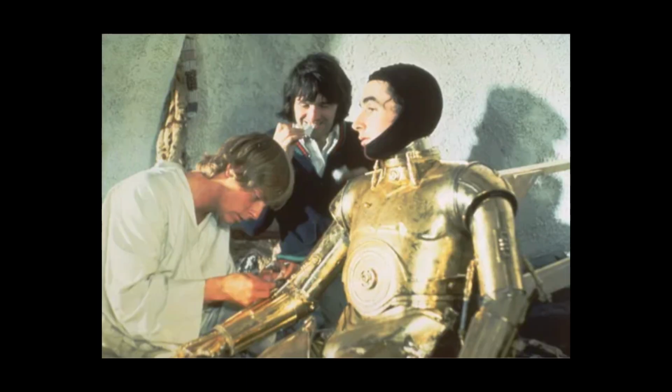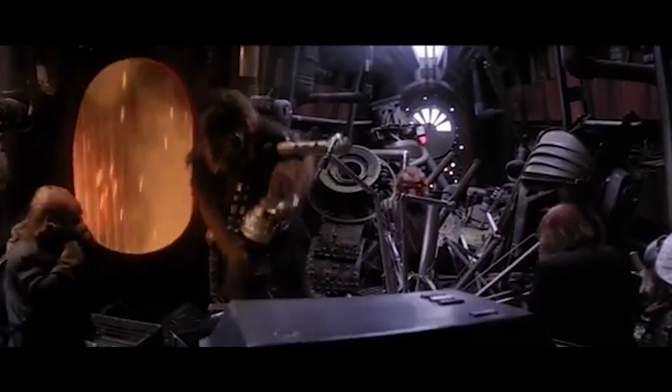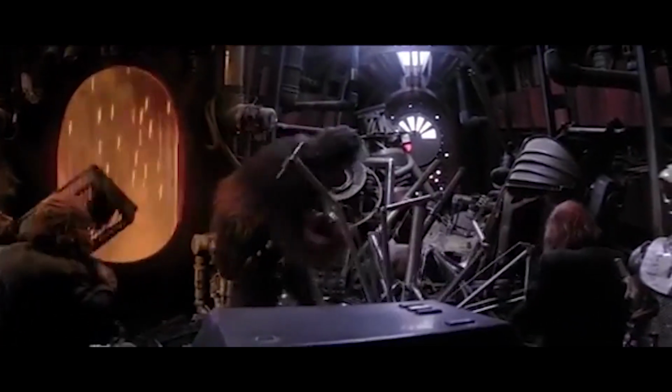Now, when Anthony Daniels, who is the actor who portrays C-3PO in the movies, read the script for the first time, he thought that George Lucas had killed off 3PO and had to ruffle through the pages to discover that Chewbacca finds 3PO in a garbage heap getting ready for meltdown.